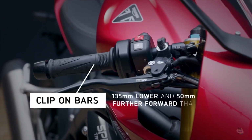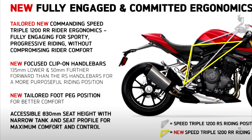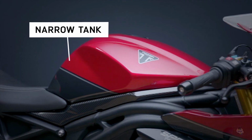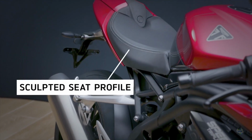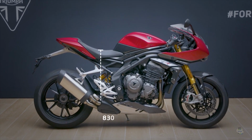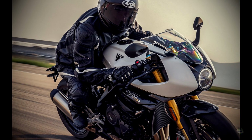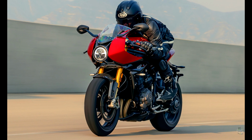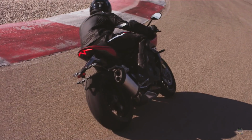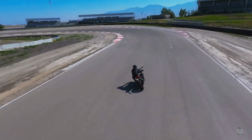Triumph themselves call the RR's lower rider ergos a committed and engaged riding position. The clip-ons are lower than the more upright RS's handlebars and have been moved forward 50mm or 2.5 inches, but more importantly down by quite a substantial 135mm or 5.5 inches. The more serious sport cafe nose-down focus is further emphasized by the higher and slightly rearward positioning of the rear sets compared to its naked cousin, the RS. From the front three-quarter and the rear, the bike looks absolutely amazing, with the side perhaps giving away a bit too much of its older Speed Triple heritage, but from the rear, again, this bike is gorgeous, compact, planted with big cat-like pouncy haunches and a rear taillight that looks pretty special.